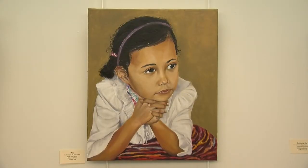This is Anna, and she is the daughter of a very good friend and colleague, and she calls herself Chin Spanglish because her mum is Chinese, her dad is Spanish, and she's English. That inspired me to paint her, actually, and this is the first of three portraits, two more on the way. Delightful child, too. Just gorgeous.